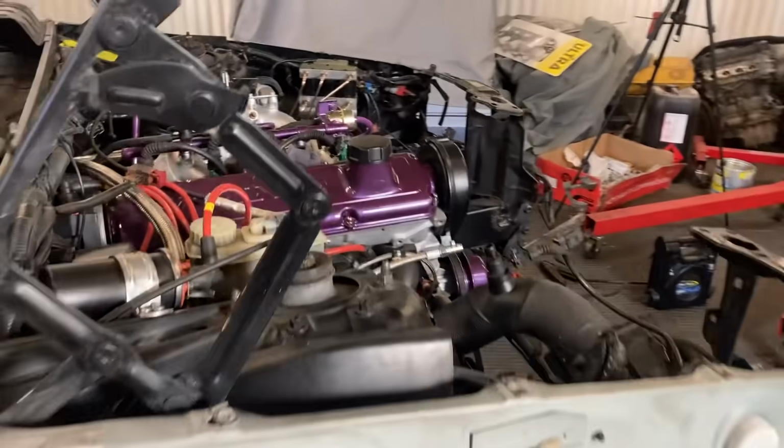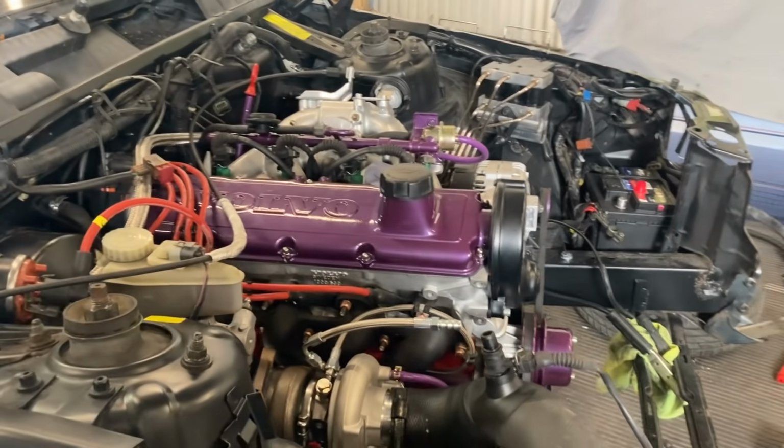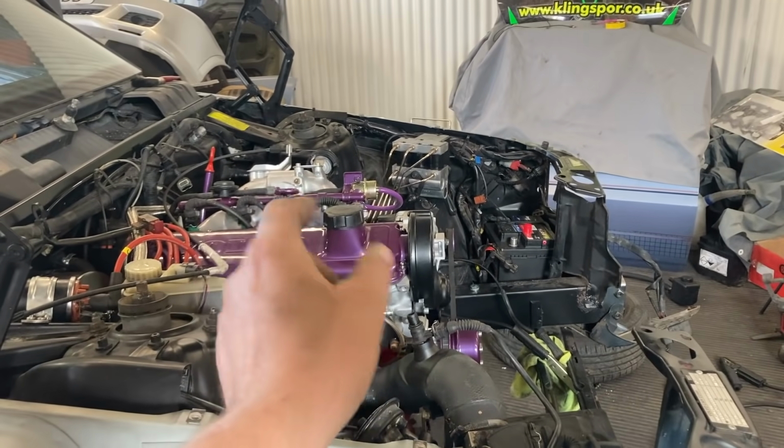So, doing the Volvo. Another Volvo video coming out this weekend, and you'll hear it running, because we left you on a cliffhanger on the last one. So, yeah. Let's just crack on! Can't believe how nice the weather is today. It's perfect for doing this. Right, let's get on.